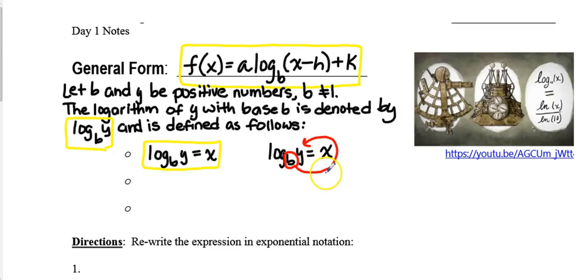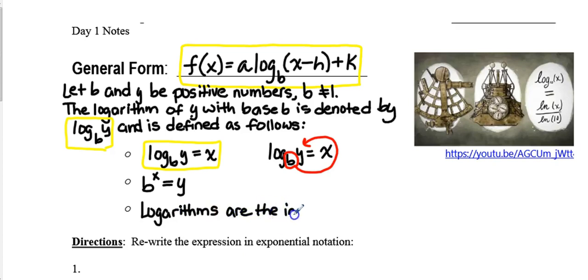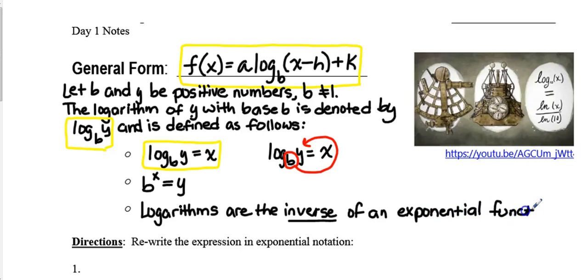Because this can be read b to the x equals y. What this means is logarithms are the inverse of an exponential function. So as of today, we now have a new tool in our toolbox, which is logarithms, the inverse of exponents.